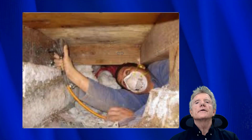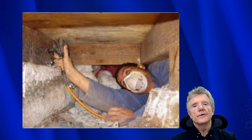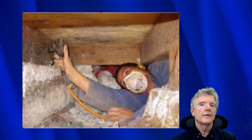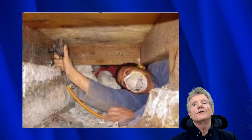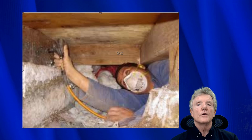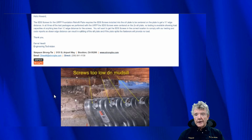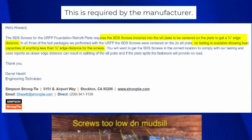In these examples of hardware installation, I was able to stand up, and I did that just so I could show people how this is done. But in the real world, it looks like this. It's very hard to turn around, very difficult to move because you just don't have any room. And what I mean by that is that in the real world, when you're trying to install this hardware, it's absolutely critical that the lag screws go into the center or within 3/4 of an inch of the edge of any mud sill.